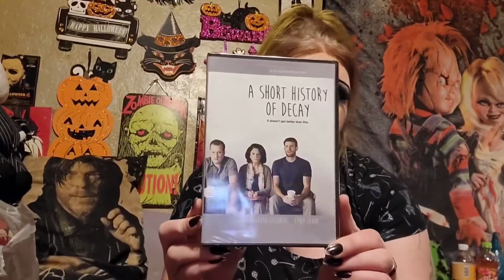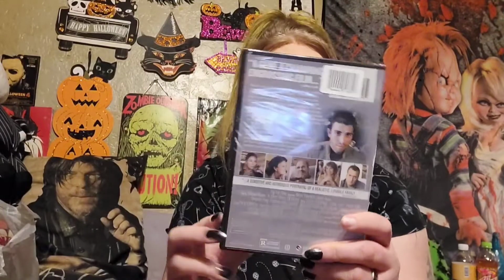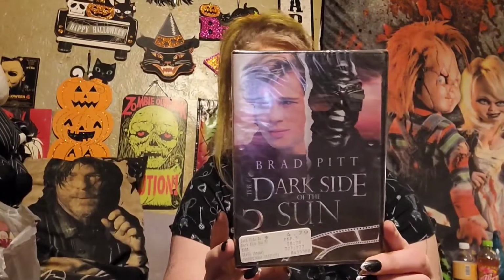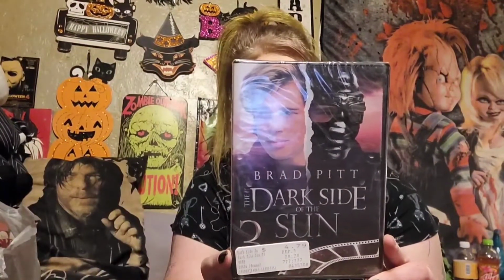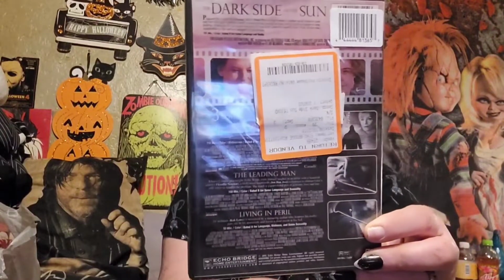And then A Short History of Decay. And then Brad Pitt and the Dark Side of the Sun. This one also has 3 bonus movies on it. The Leading Man, Living in Peril, and the other one is hard to see because there's a big old sticker covering it on the back here.